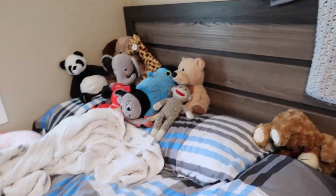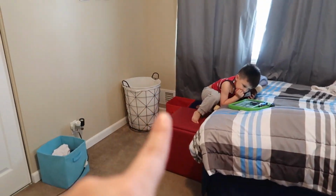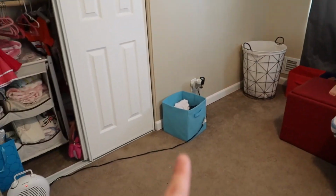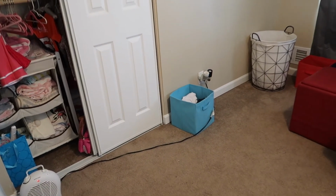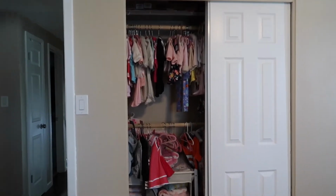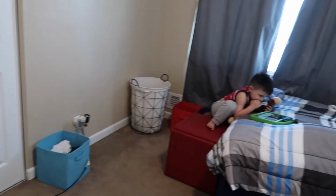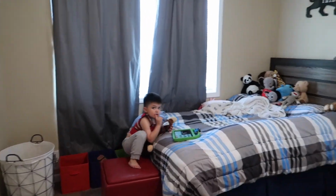So yeah, this is essentially the kids' room. He has toy boxes back there for organization. We've been keeping that box in here just so that every time Everly outgrows something, we're able to throw it back in there. And then, of course, their closet and our diaper pail. But that's basically the kids' room tour.